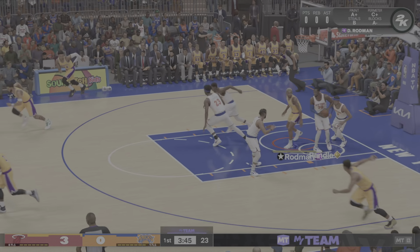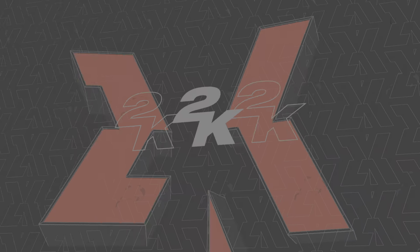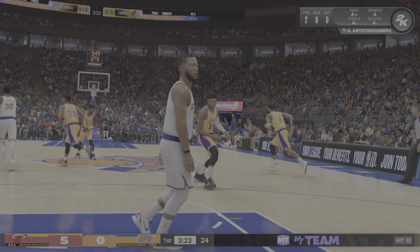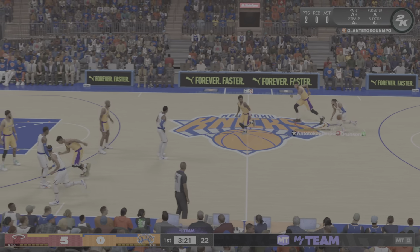Bane with it. Now defended by Randall. Here's Giannis. Oh, and it looks like that's going to be a goaltending call. Yep, that's it. So they'll get the basket. That's a very close call. I'm sure he thinks it's a clean block, but looks like it was on the way down. Always good to get another look at a terrific defensive play. And making a statement right away, letting them know they won't get any easy ones when he's around.